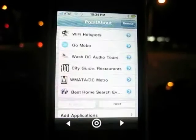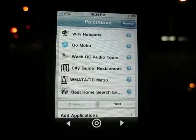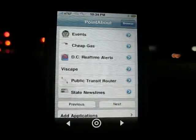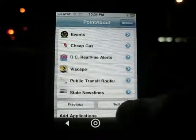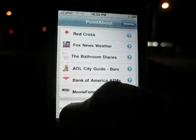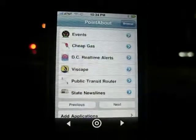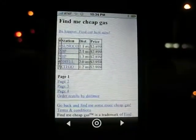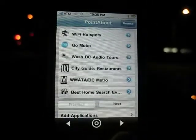So what PointAbout's doing here is it's allowing the web to be location aware. We have this application gallery basically of applications that we've configured to be location aware, so we can showcase the application's capabilities. Oh, another really great one that I'll show you here is the cheapest gas. It's very pertinent for gas prices these days. Hit cheapest gas and it's going to open the cheapest gas location.